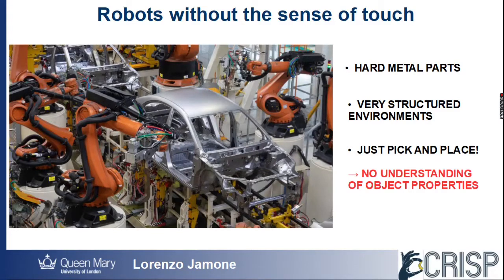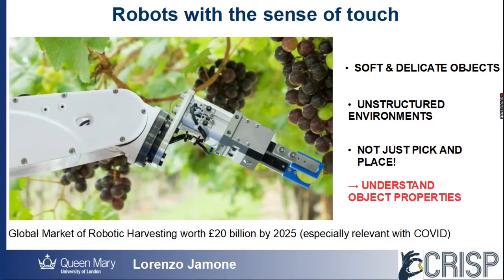In fact, most of the robots that are used today do not have the sense of touch. They are employed in industry, in a structured environment. They can manipulate objects, but typically only rigid objects. And most importantly, when they manipulate those objects, they do not gather any additional information about them, for example, about their structural integrity. However, if we had robots with the sense of touch, then we could employ them in other settings, in other areas, for example, agriculture.